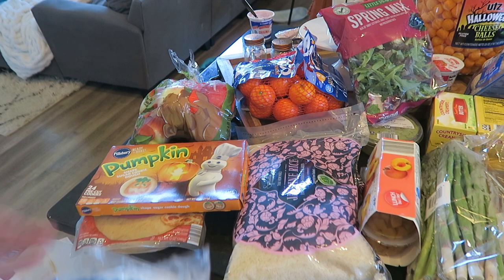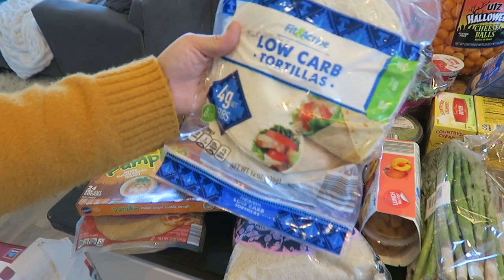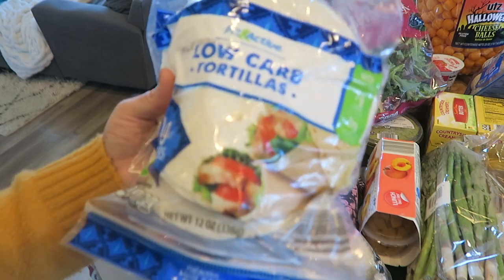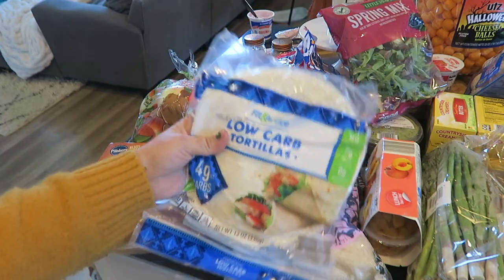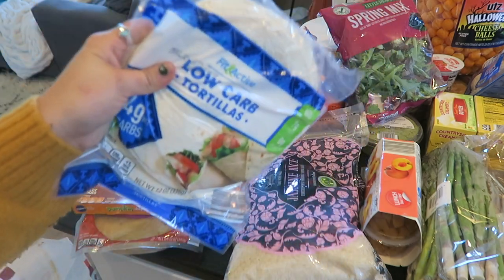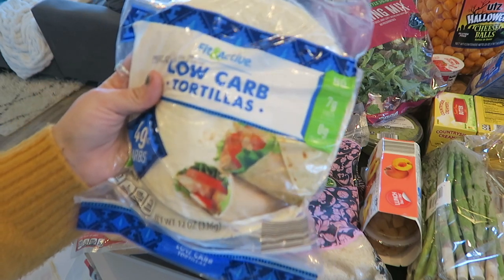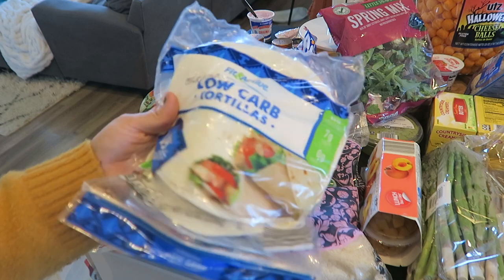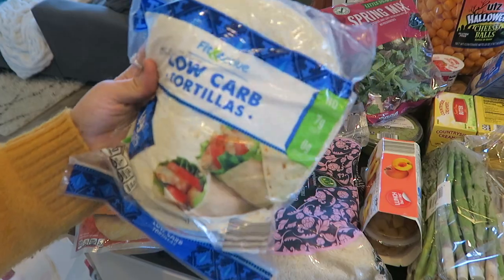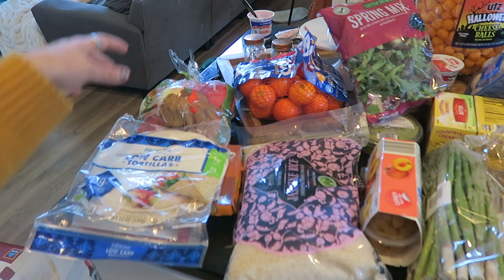All right, so moving into the other things, I got some low-carb tortillas. These are not gluten-free, but I want to do chicken enchiladas this week, and I ran out of tortillas. So I'm going to be making chicken enchiladas with these low-carb tortillas. This was so much more affordable at Aldi versus Walmart, Target. I usually get the low carb Mission tortillas, and you get the same amount, but it's like $4.99 at Walmart and Target for the Mission brand, and this is $1.99 at Aldi. So go get yourself some of these if you like the low carb tortillas.